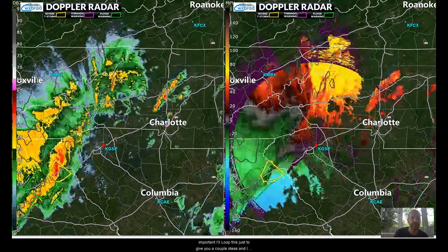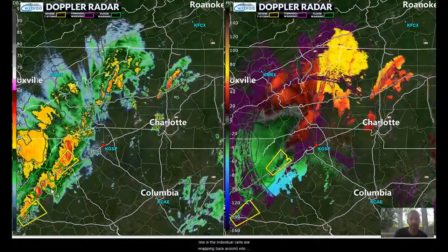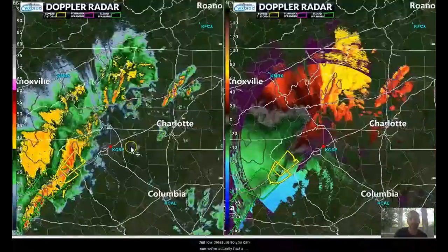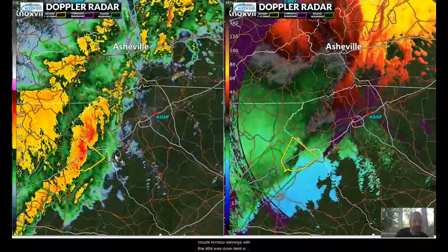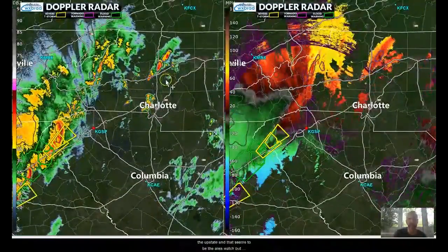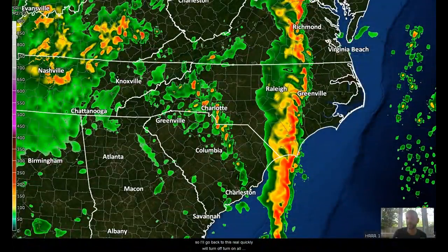I'll loop this just to give you a couple ideas on where these things are moving. But you can see the whole line is trying to move east, but the individual cells are wrapping back around into that low pressure. So you can see we've actually had a couple tornado warnings with this little area down here in the Upstate, and that seems to be the area to watch. But any cells today are going to have the potential to rotate. So I'll go back to this real quickly.